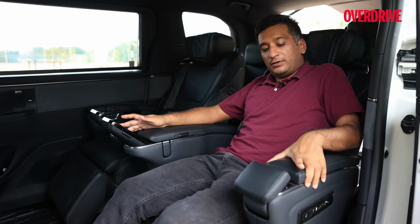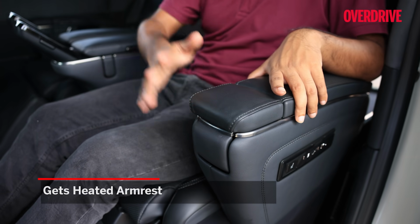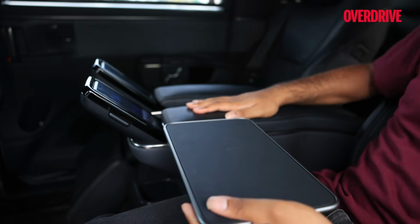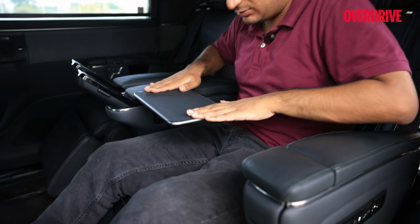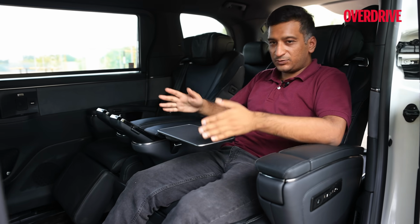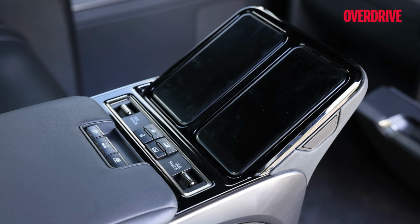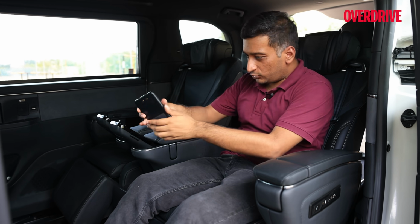You have a folding cup holder like this over here. Another section here opens up, and by the way, these armrests, they're all heated, and everything that you feel is soft leather, so that's how comfortable it is. It's a small armrest, but it's good for your tab or maybe a small laptop. In fact, Lexus has designed it to work in that sense. And you control most of these functions in the car through this.